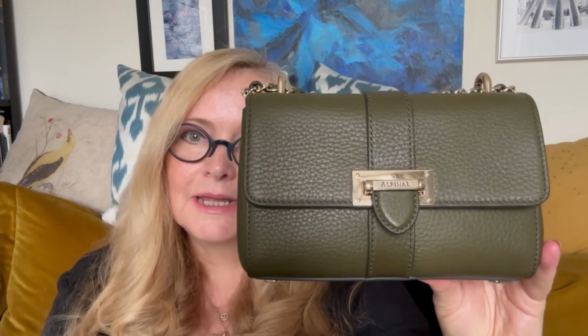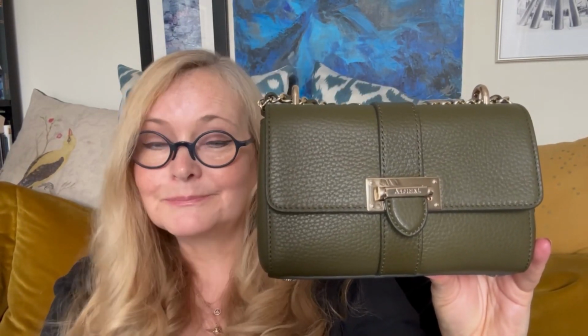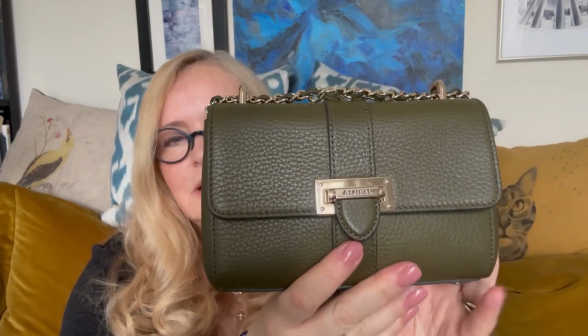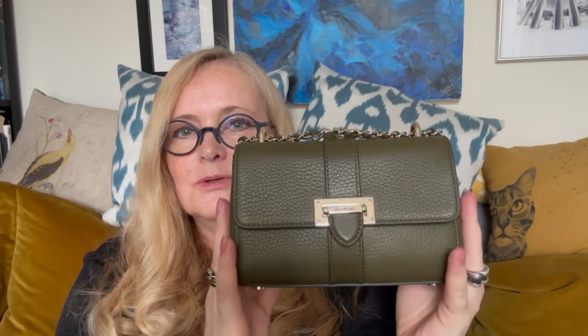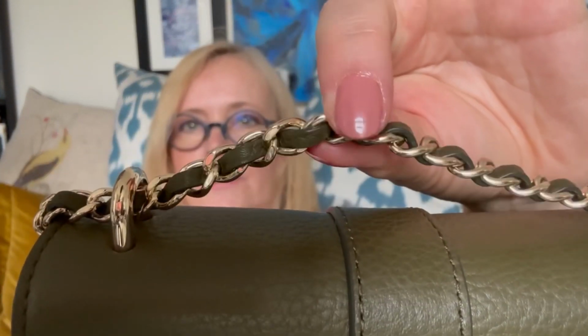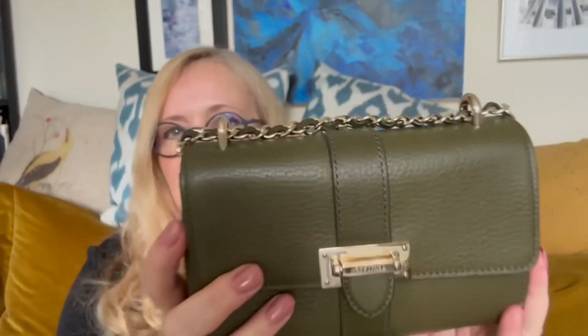Initially, the reason why I went for olive is because I've got a pair of boots that has got olive leather on them, and I thought that would be a nice pairing. Also, what I really like about this one is that it's crossbody, it's quite roomy. Again, the leather is really squishy and lovely, and it's got this kind of Chanel inspired chain, which means that you could, with no problem, wear it from day to night.